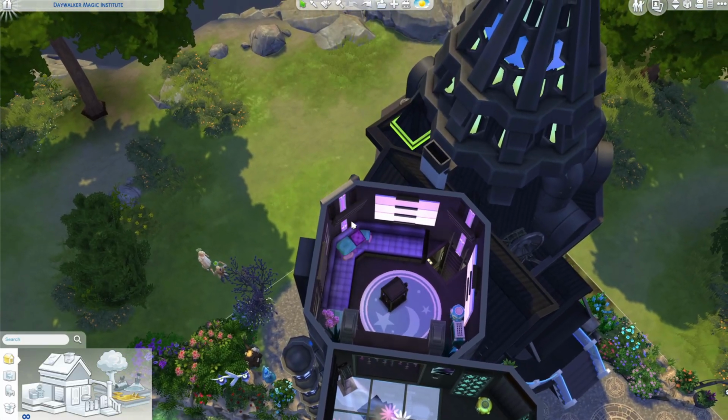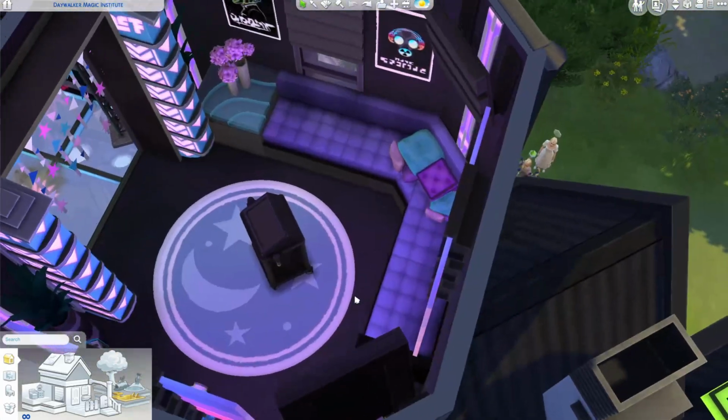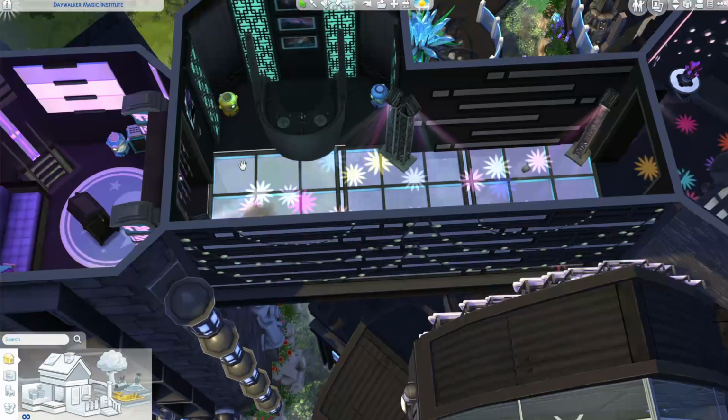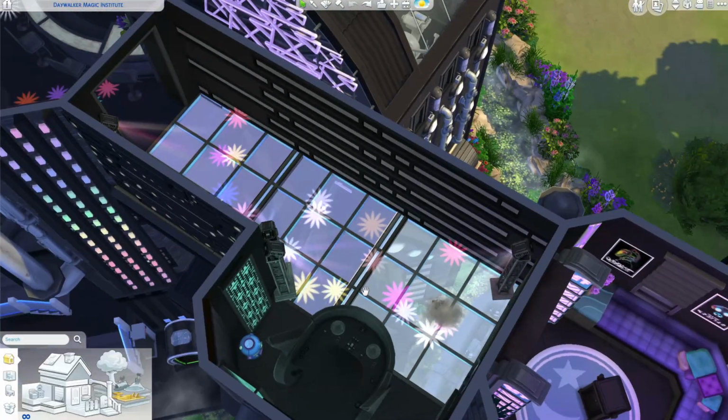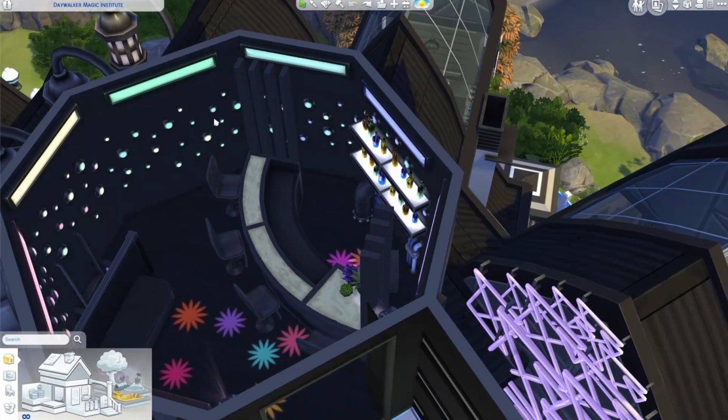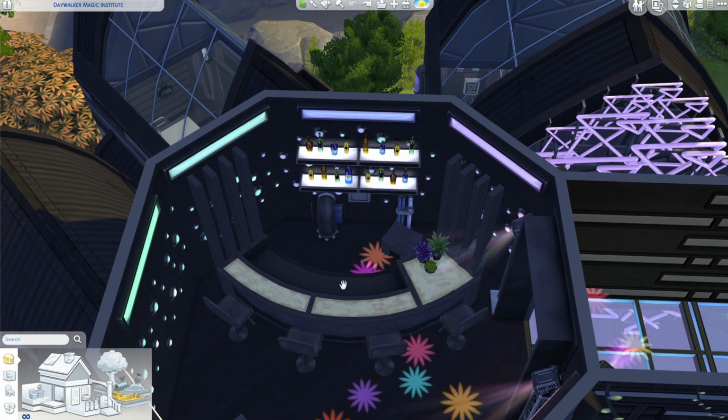And then at the very top floor we have this karaoke lounge. Beautiful vibrant colors. And then the walkway has been turned into a dance area. That's cool. And you can see down into the river below. And then a sci-fi bar over here. I love how these lights have been used to give it that kind of galactic look.